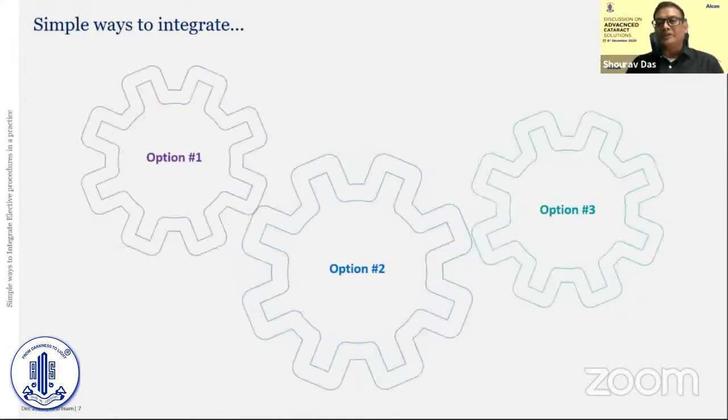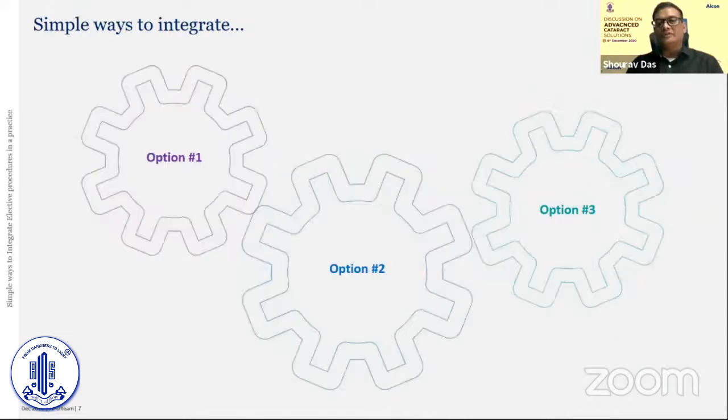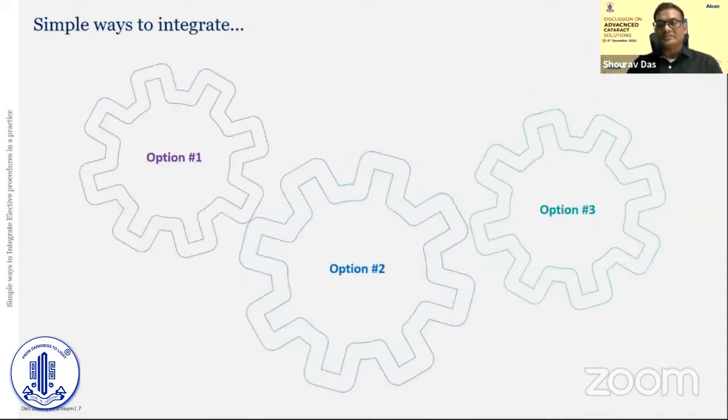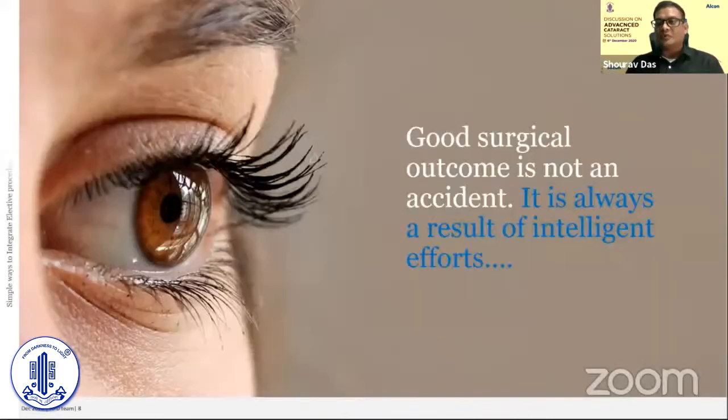I'm going to share today some very simple ways where you can together go back Monday morning and integrate these couple of tips that I've learned from all of you to integrate these procedures in your practice. Having said that, the biggest disclaimer is that good surgical outcomes are absolutely necessary, absolutely inevitable, and there's no substitute. Considering that to be granted, that there is good surgical outcome, which prevails.